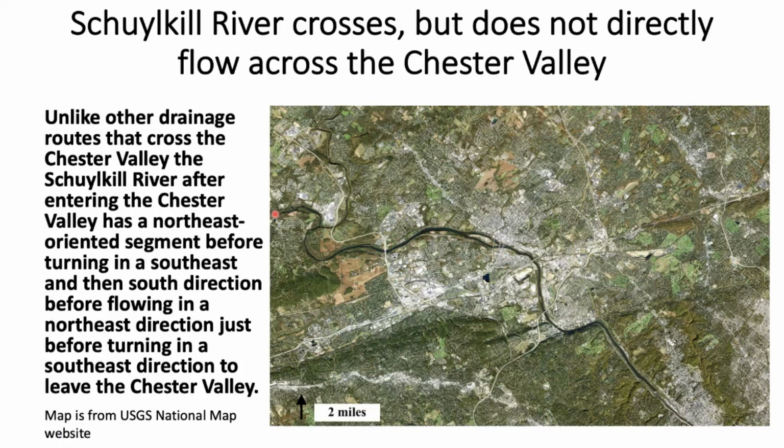We're looking at the Schuylkill River here, which is the first of the drainage routes, which appears to be perhaps influenced by the Chester Valley presence because it flows in an east-northeast direction here along what might be the Chester Valley north wall. Then it comes diagonally across the Chester Valley, then it cuts south, and then it flows east-northeast along what might be considered the Chester Valley south wall before it turns in a southeast direction to flow down into Philadelphia.